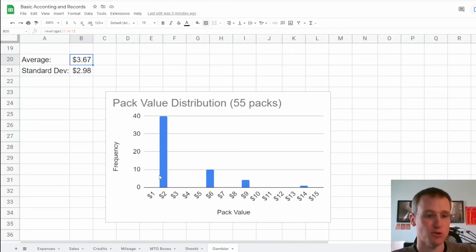They overestimate their odds of an unlikely outcome when the distribution shows you the reality. Most of the time you're going to get the $2 pack. 40 out of every 55 packs will be a $2 pack. And in fact, this pack is probably the $2 pack. It probably has 10 regular plain cards. It probably has none of the chase cards in it. And it's probably only worth $2 when we get there.